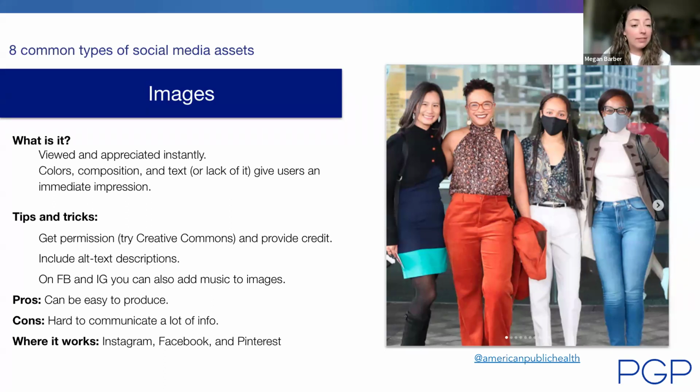So things like Creative Commons, or if you have a subscription to something like iStock or Shutterstock, and you always want to provide credit. And then an important tip here is to include alt text or alternative text descriptions for your images on social media. And this is an important note about accessibility because that helps readers, audio readers and things like that, for people who have other needs, that they are able to still appreciate what's in an image because you've provided alt text, a way to describe it.